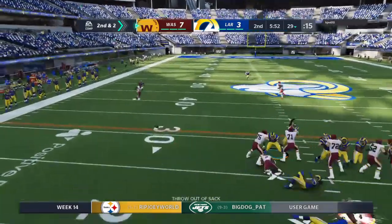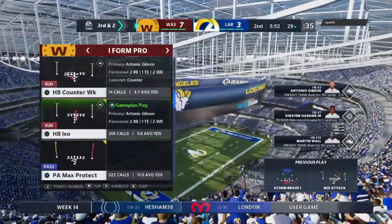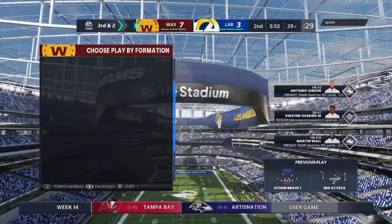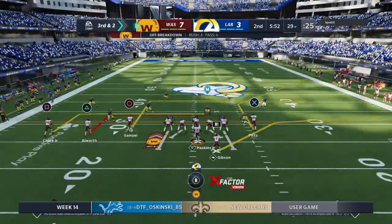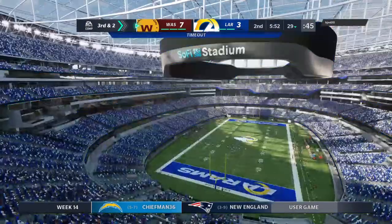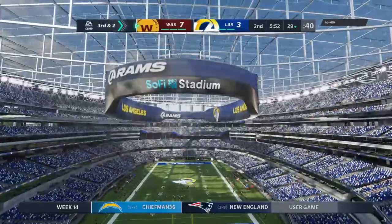From the 29, Haskins. And he'll be hit as he releases it, and that'll fall incomplete. Curtis Samuel, the one he was looking for. And it's 3rd and short. 3rd down and 2 yards to go. Going to go ahead and use the first of their timeouts. They'll have 2 remaining as we step aside here in this second quarter.